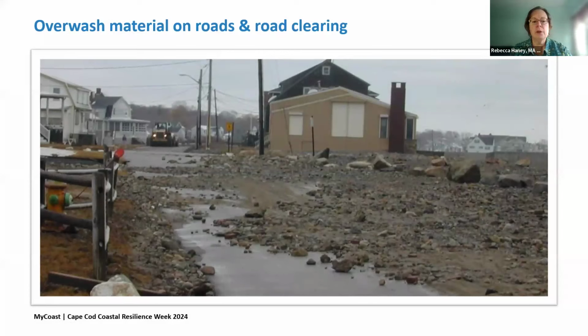So we also ask people to report what response activity is going on. So in this case, there's quite a bit of sediment that's overwashed onto the road. Not all of our beaches are sandy. So in this case, it's more of the cobble and gravel. And there's road clearing that's going on, with the town trying to address the overwash.